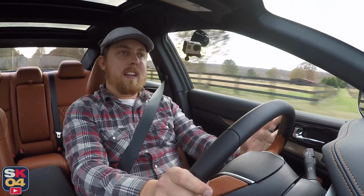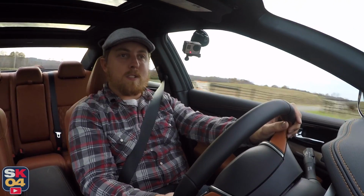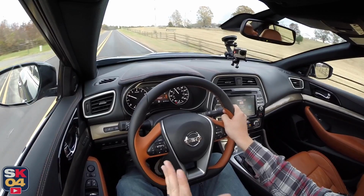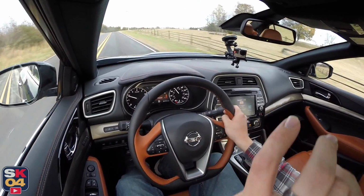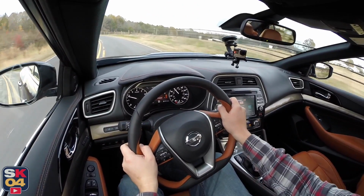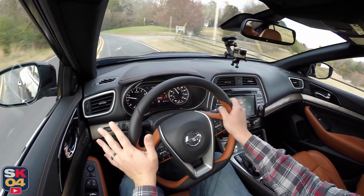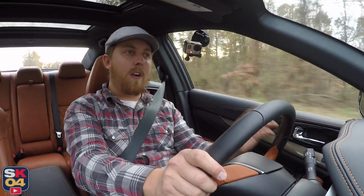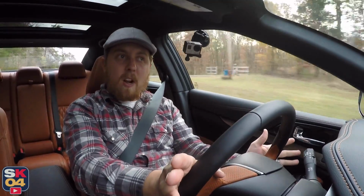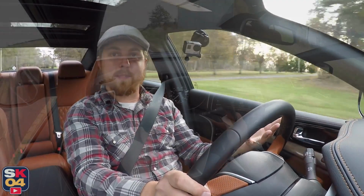The steering is an electro-hydraulic setup that varies the level of assistance based on your speed of travel. Now, the steering does not have a whole lot of feel to it, but it is very quick to respond. It only takes about 2.6 turns to lock, so when you turn it, it just goes. You don't have to turn it quite as far as some of the other family sedans that I've driven in the past. So again, not a whole lot of feel, comfortable, very smooth steering, but very responsive.